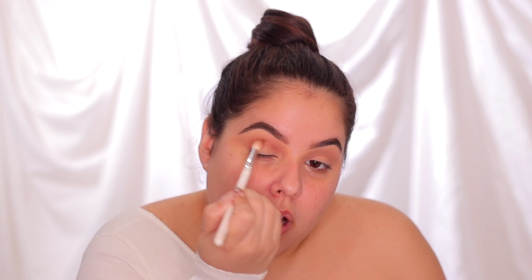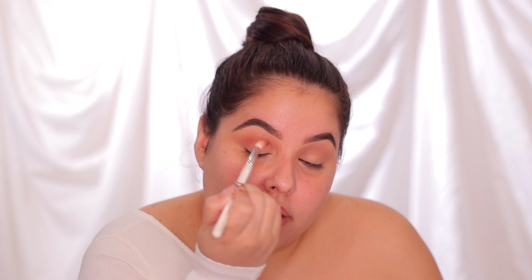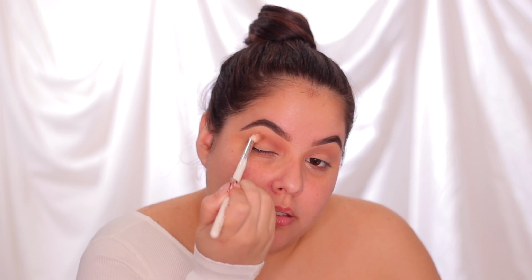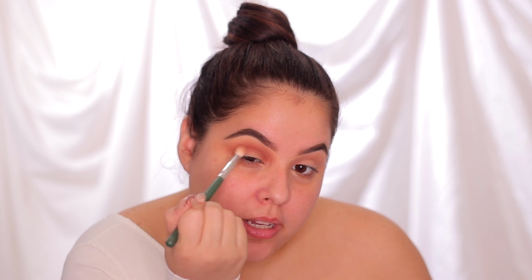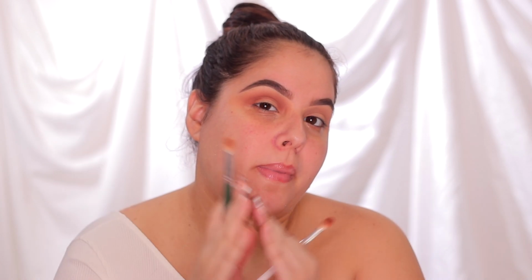So again, I'm concentrating this color in the crease, but I'm keeping it a little bit lower than that first shade that we applied. And I am bringing it from inner corner to outer corner. Keep your first brush handy nearby because I'm gonna go back and forth in between both brushes until these two colors kind of mix in together and become nice and seamless.